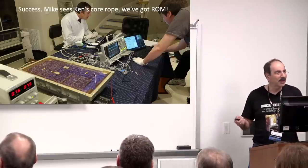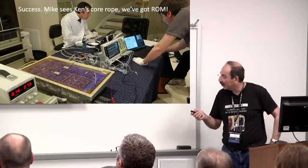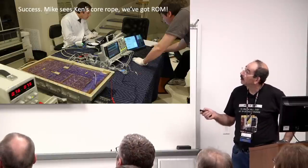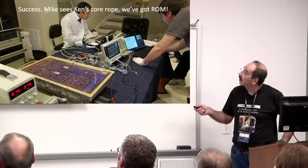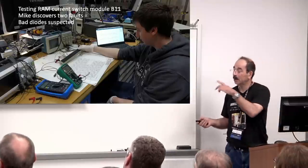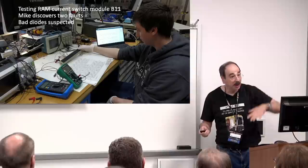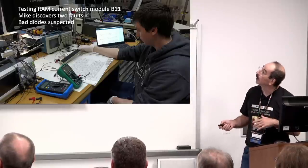Maybe the box was in development, not fully finished, or we don't know. Anyhow, eventually we get Ken's ROM emulator to be seen by Mike's tester. So we've got ROM. And by the way, many years before, from a listing, Mike had recompiled the Apollo 11 software, because there was a listing of it, which he also got from the old timers.